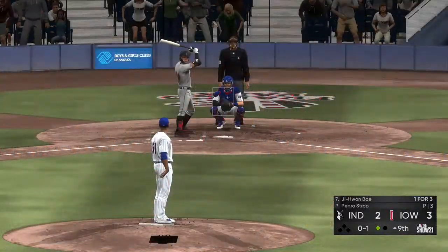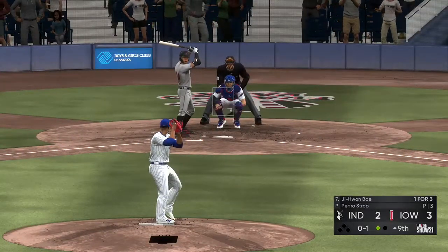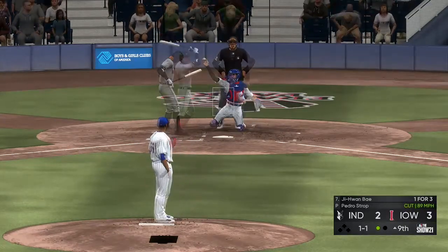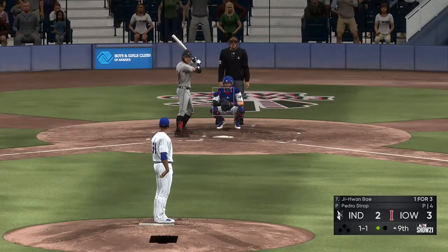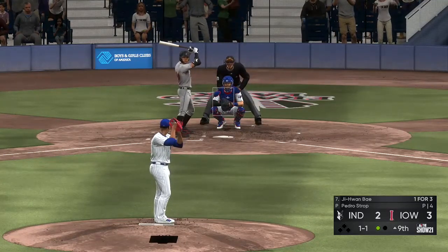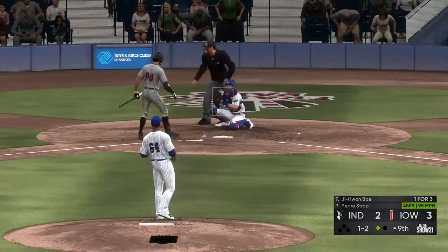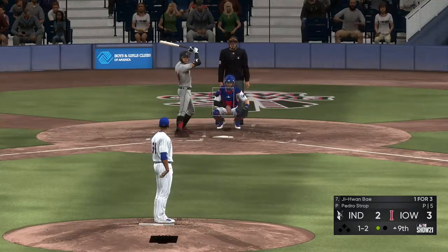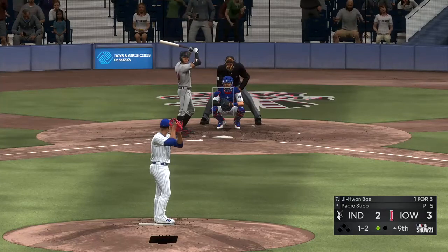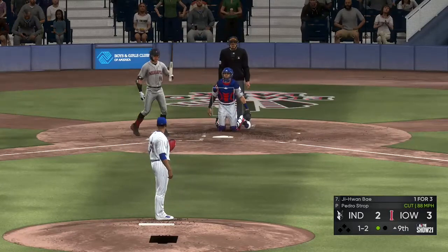One-run game here in the top of the ninth. And he takes this one high, 1-1. Here's the pitch. Looking to drop one down, but he can't make contact, 1-2. Still a ball and two strikes.